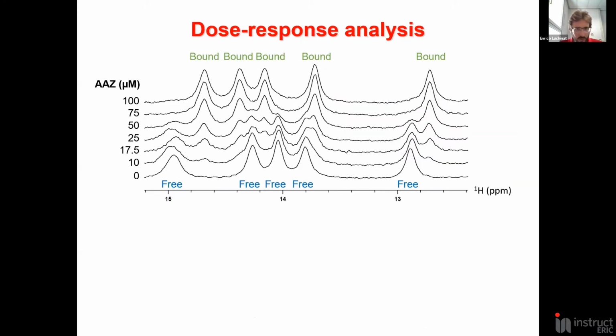Then we focused on those compounds that, in excess doses, could bind 100% of the protein, and we started doing a dose response analysis. Then we also did a time response analysis to assess at which concentrations we still got binding or partial binding. And as you can appreciate, we actually went from no binding to mixed states and to 100% binding.